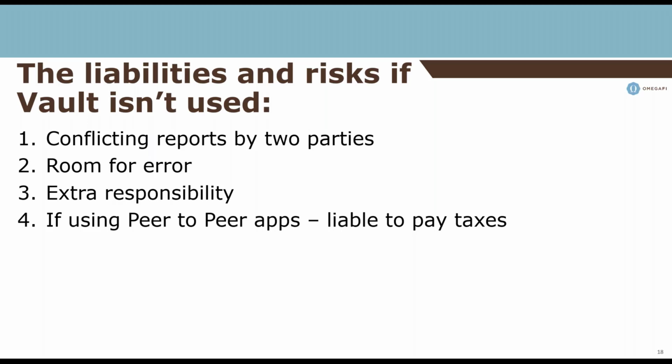There are also many risks pertaining to accepting payments via peer-to-peer apps, such as Venmo, Cash App, or PayPal. We have a recent blog post on the OmegaFi website about this, but the one that I really want to cover that would affect you personally as an officer receiving funds this way is that you would potentially become liable for taxes on the funds that you receive. When an officer is using their personal bank account to collect money from other members of the chapter through these peer-to-peer apps, it creates revenue for that student and exposes them to a tax liability.